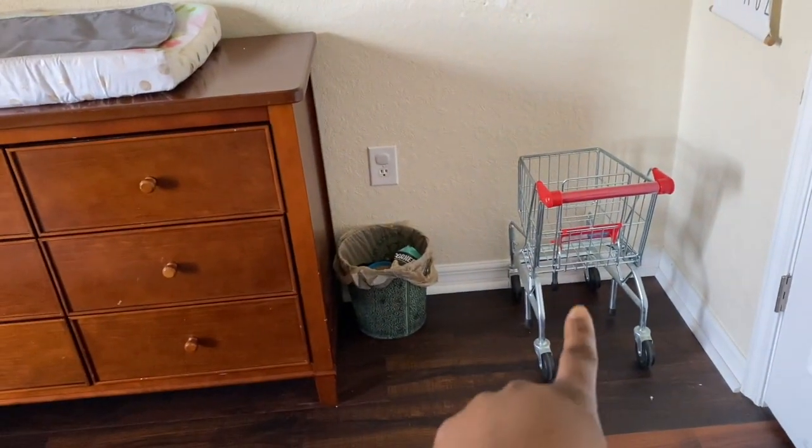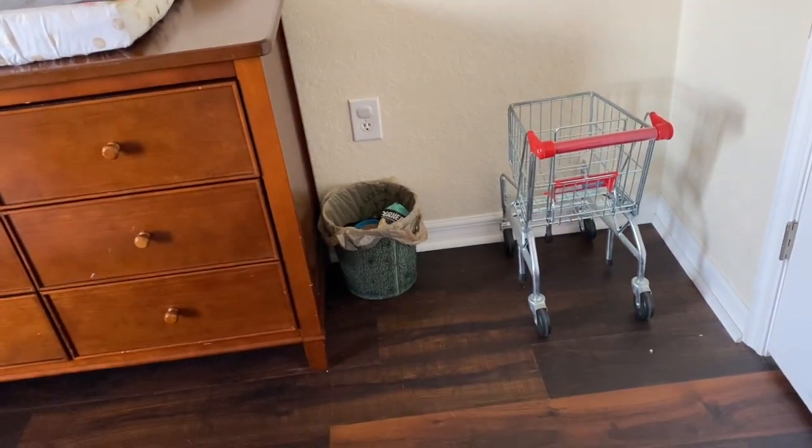But yeah, so then we have our trash and the grocery cart, which is a pain, but it's so cute. I can't get rid of it.